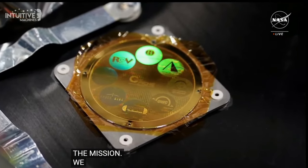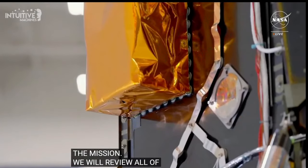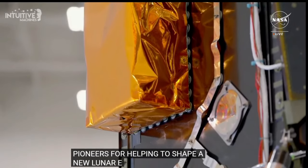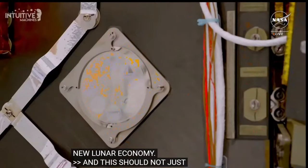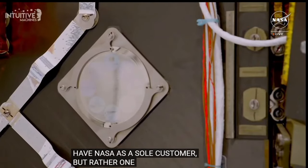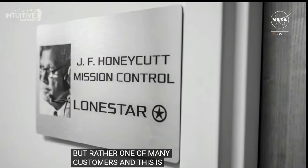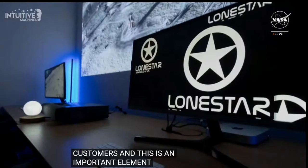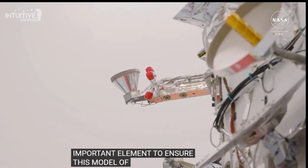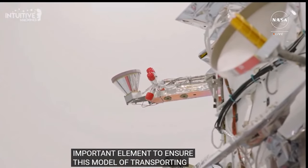And Josh, a true lunar economy should not have just NASA as a sole customer. NASA's CLPS initiative encourages a model where NASA is just one of many customers. And this is an important element to ensure that this model of transporting incredible science and technology instruments to the lunar surface is a sustainable and robust one. Well, it's important, and Gary, it's also promising in this situation.